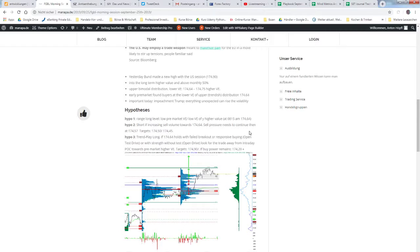And if we don't get the open test drive and we have an open drive, then the best case will be a little pullback to the POC of the day or the pre-market and then towards the pre-market higher volume edge. So away from the value with initiative, getting out, looking for new value. Targets would be the 174.90 for me, so target number 2. Target number 1 would be, in the scalping, more the next volume edge from the intraday marks, from the pre-market. And if the buy power remains, even 174.20 plus.